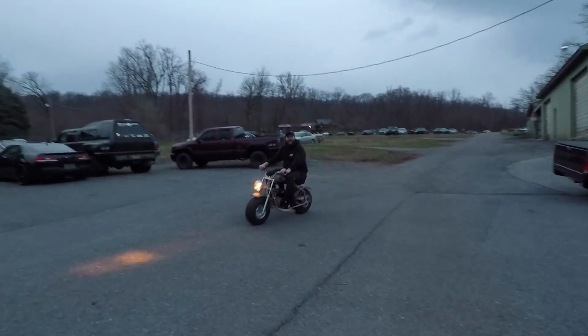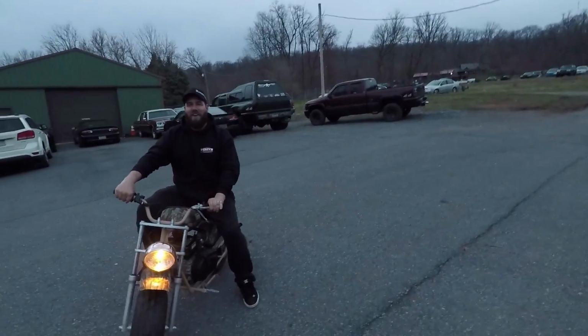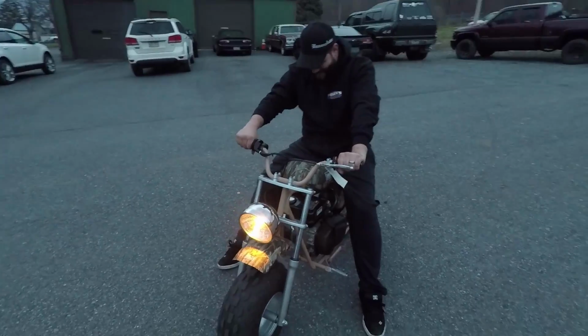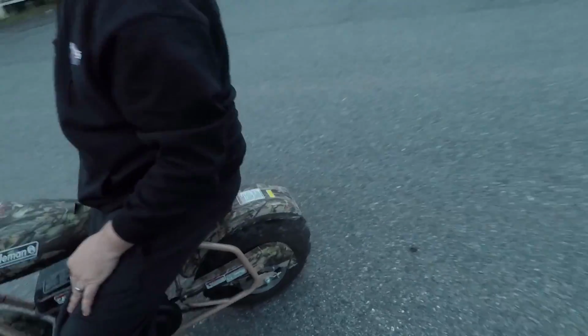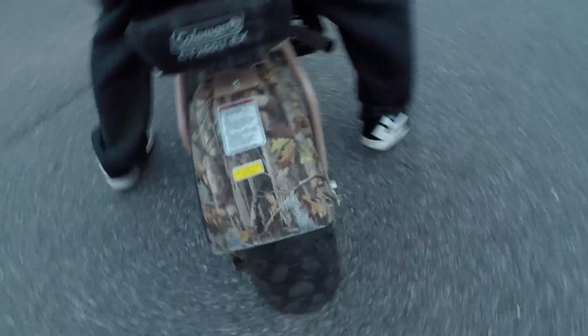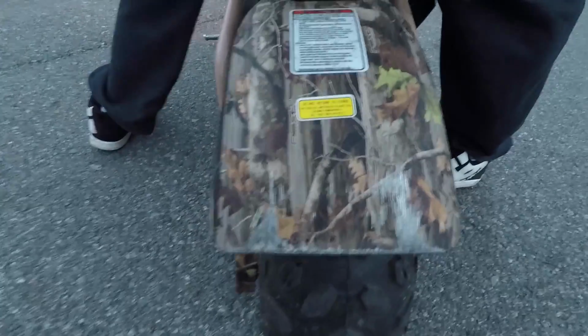See, she comes up a bit easier now. That was the biggest wheelie I've ever done. She comes up a bit easier than she used to. Oh, yeah, that's a little different. Whoa, look at that, brother. It's a good thing we're painting it. We're gonna need a wheelie bar on this thing.